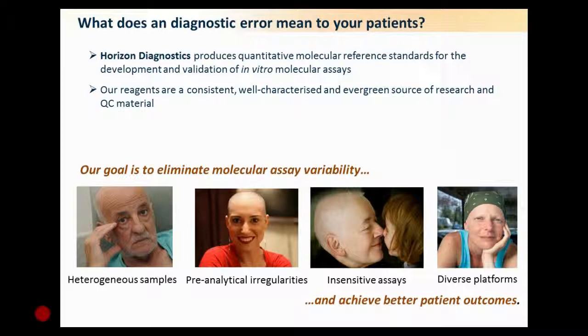One of the things that's quite striking, certainly in Europe, is that in some of the proficiency schemes that have been run, there's maybe a 5% error rate on some of these tests, which in some ways is a vast improvement on where it was maybe 2 or 3 years ago. But 5% is essentially 1 person in 20 getting the wrong result from a diagnostic test, and 1 in 20 is probably someone that you would know. For me personally, that's not good enough.